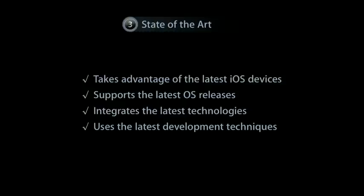State-of-the-art apps are also built using the latest techniques. Things like ARC, or blocks, or even storyboarding. And state-of-the-art apps are fast and responsive. For example, they launch quickly, they respond instantly to your touch, they let you scroll, zoom, and pan in real time, and they get things done without any delay. So here are a few examples.